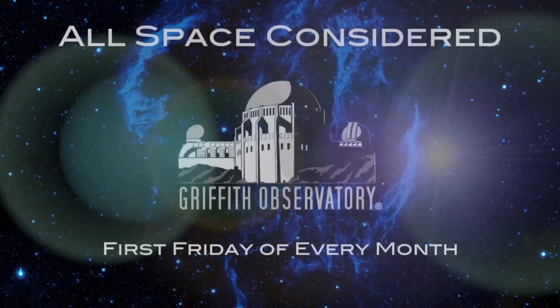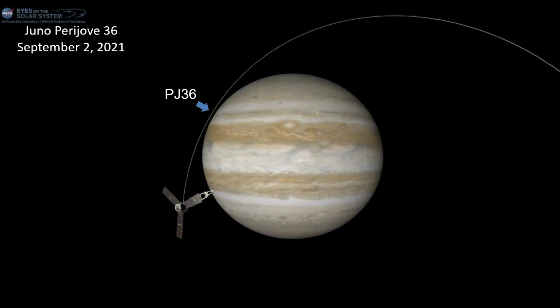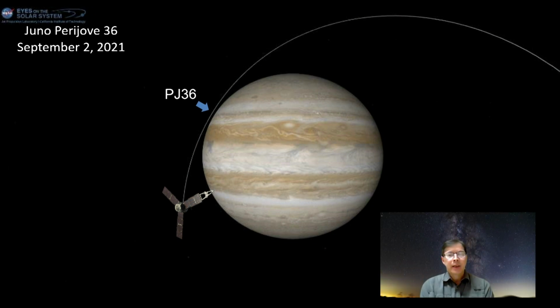We're going to turn to Jupiter by Jove. Now, Patrick, what's been going on out at Jupiter? Juno, on September 2nd, made its 36th close pass of the largest planet in our solar system. Its closest point to the planet is known as Perijove, or PJ36, which is indicated by that blue arrow there.